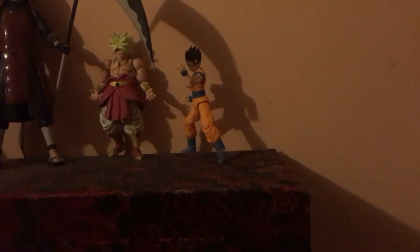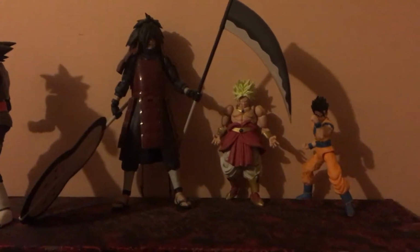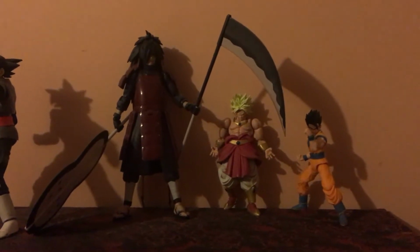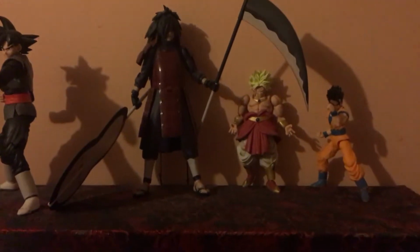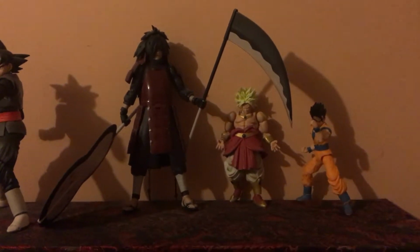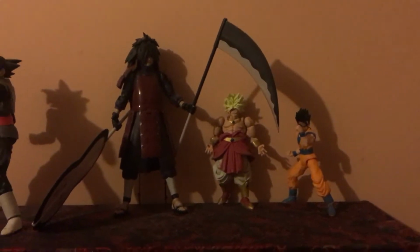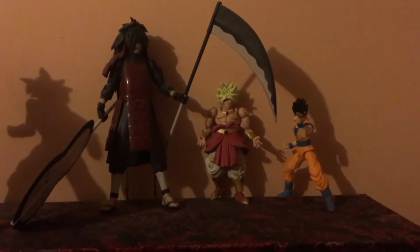Behind it, I have a few small Dragon Ball Z figures that I picked up from a local game store. Then I've got SH Figuarts Madara from Naruto. Believe it or not, not that great a figure. He has barely any head articulation whatsoever because his hair is essentially one big solid piece.